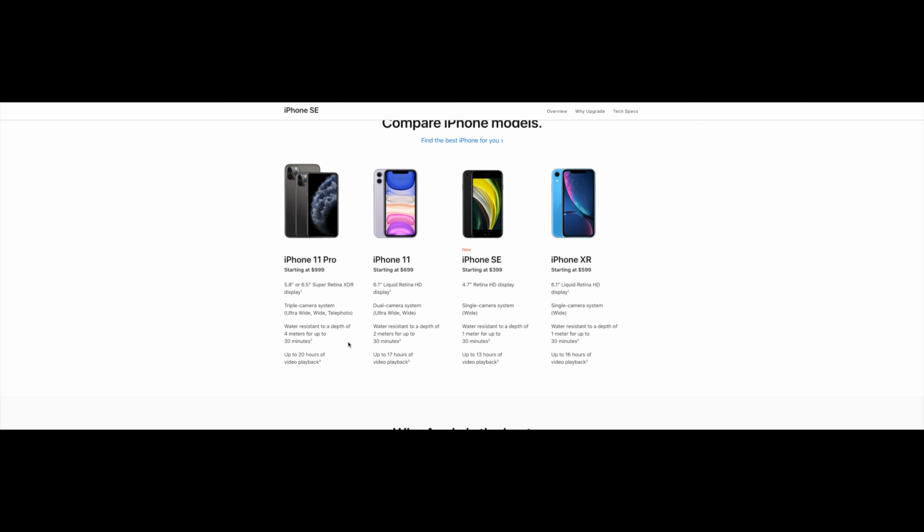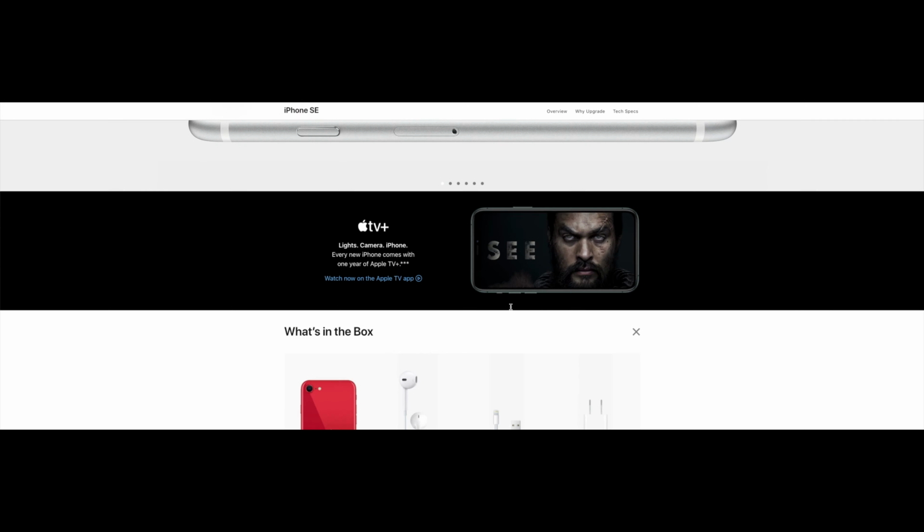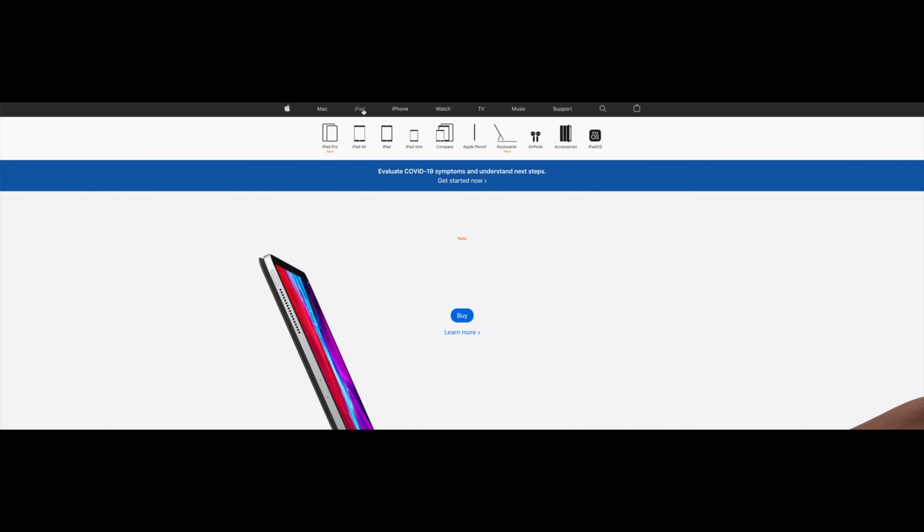So yeah, so this basically has the same stuff as the iPhone XR. It's just a new iPhone, and Apple removed the new logos from the 11 and 11 Pro, which is funny. Also, that's it for the iPhone stuff.